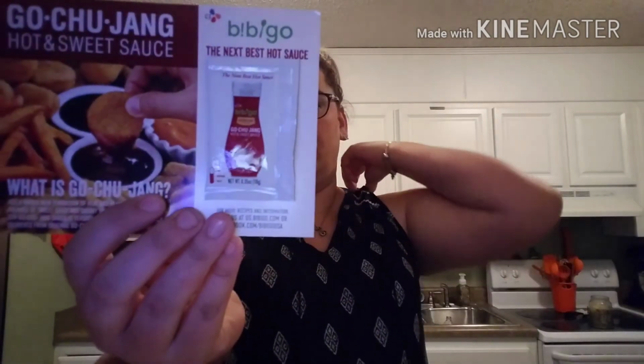They also sent this, by the way, the Next Best Hot Sauce. So it's a little sample of the Bibigo stuff with a little coupon on the back. That's this month's DegustaBox, everybody.